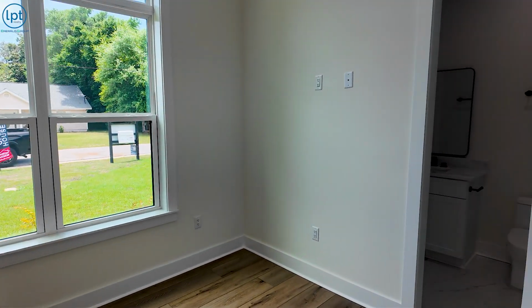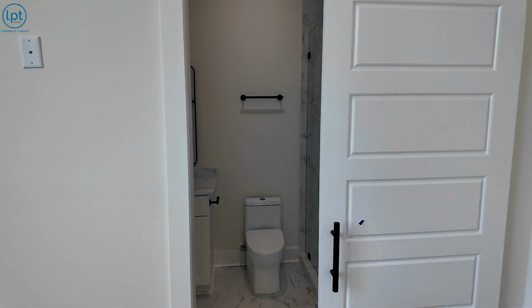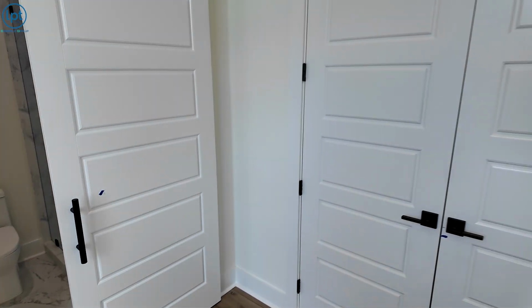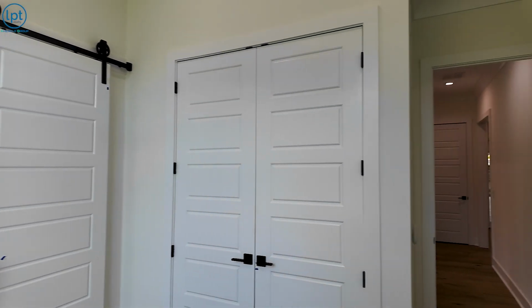It could be a lot more. Just wait until you see some of the spaces. There's so many cool little hidden things that they've done with this house. So it is still in process, so you'll see little blue tapes and nicks and things like that. They're about a week out from being completed with everything.